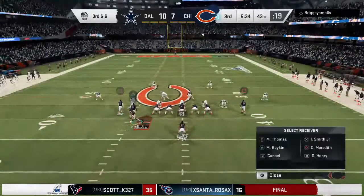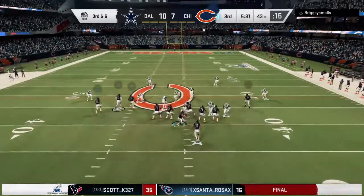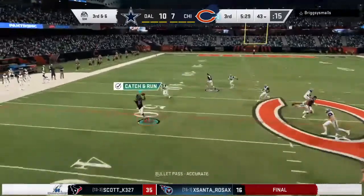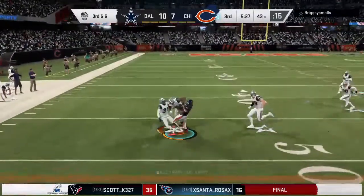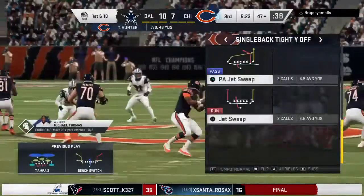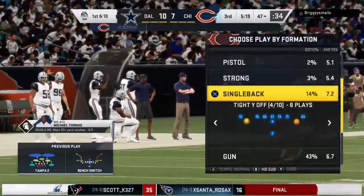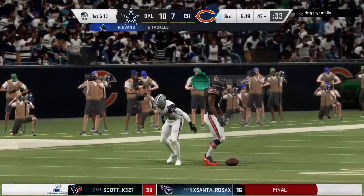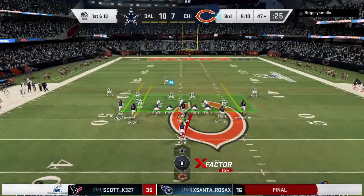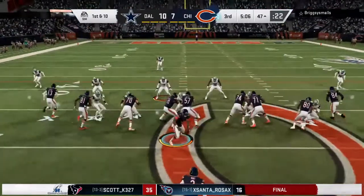Alert, alert. 3 down. Mike 4. To throw on 3rd down, Hunter. That'll be taken in there by Miles Boykin. His first catch in this NFC Championship game, and it's a first down. So from Cowboy territory now, here's 1st and 10 at the 47.